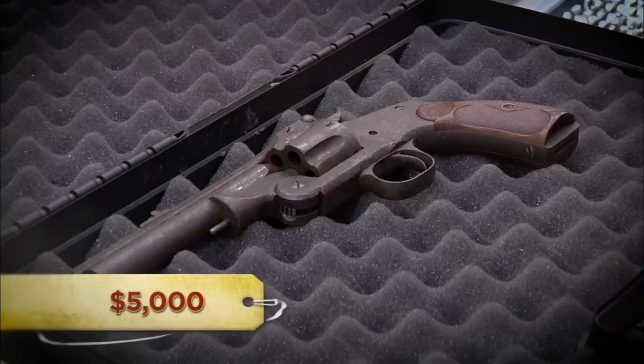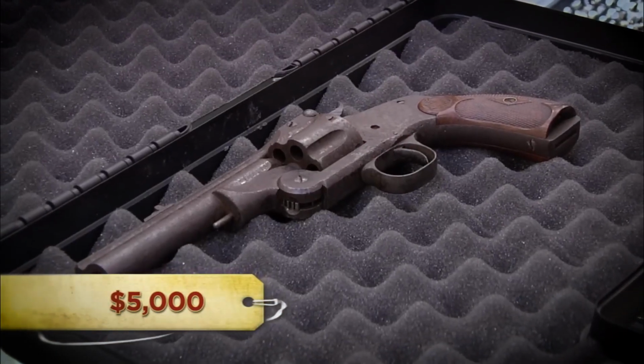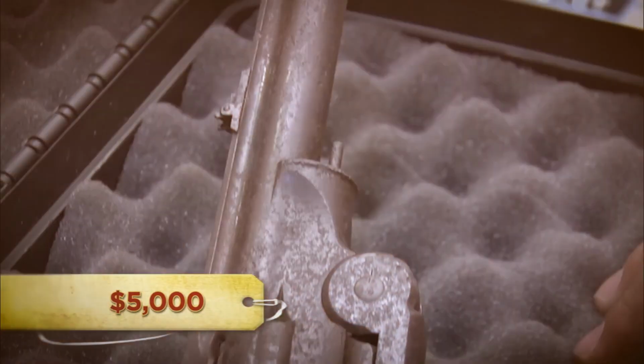And how much did you want for it? I was hoping to get $5,000 for it. This is one of those things, you know, you got a really rare gun here, but as far as condition goes, it couldn't get much worse. Let me have my buddy come in and take a look at it. Let's get his opinion on it, and we'll go from there.